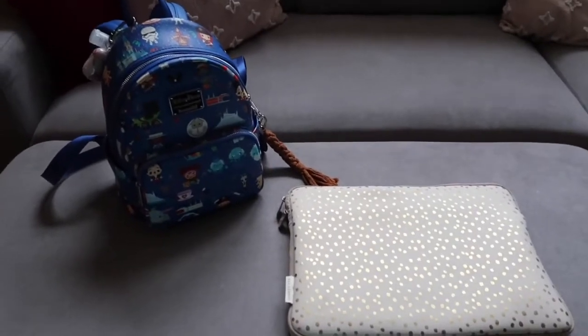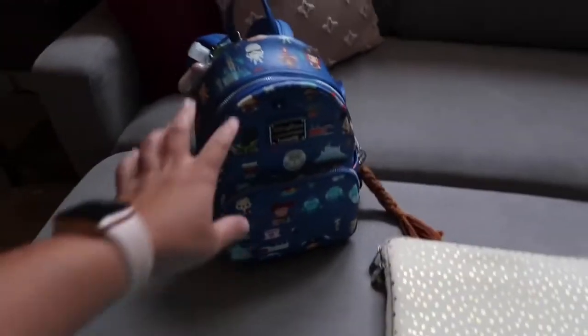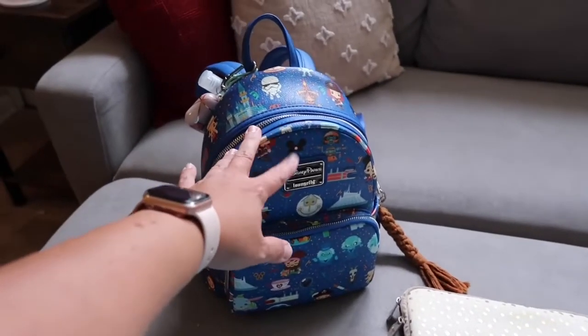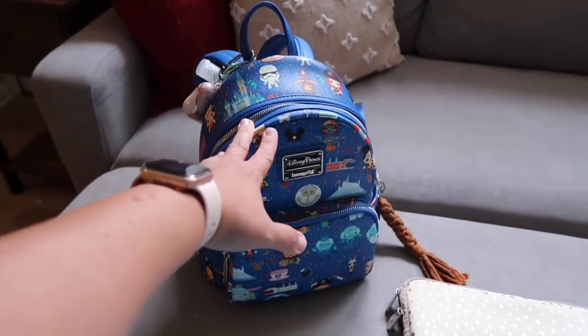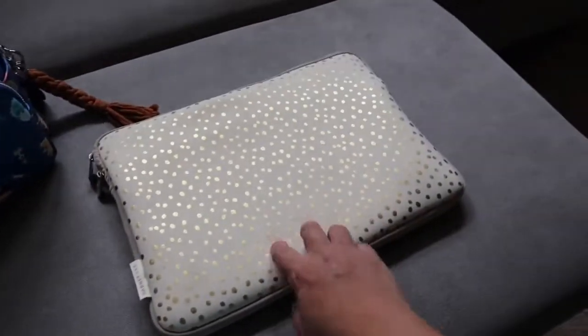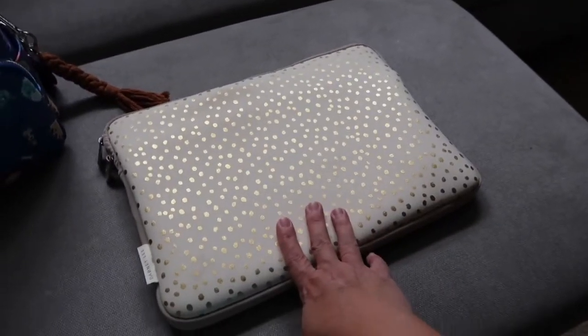Okay, next I'm going to go through what I keep in my purse for the hospital stay. It's pretty much what's in there all the time anyway, but I had to go through and make sure that I had everything that I needed. And then I'll go through what I'm bringing in my laptop sleeve and electronic case.